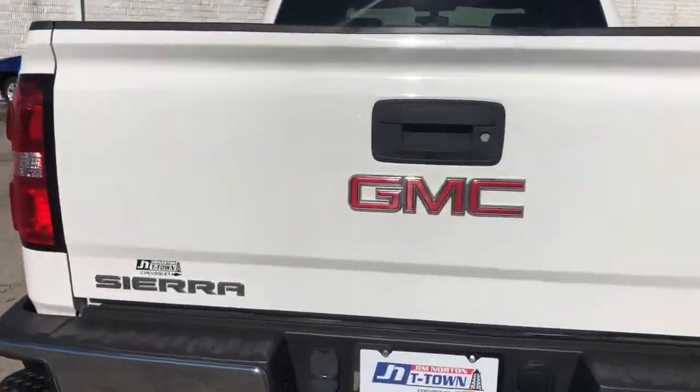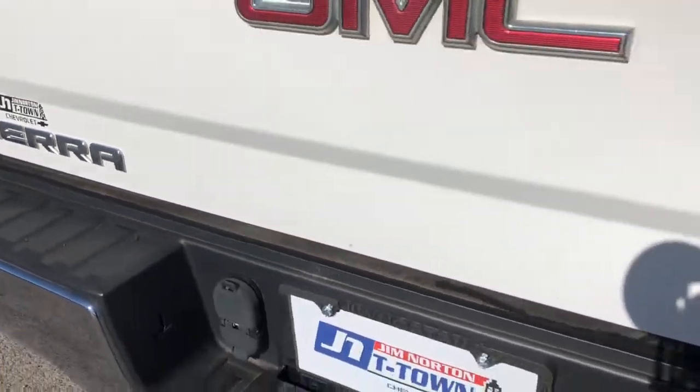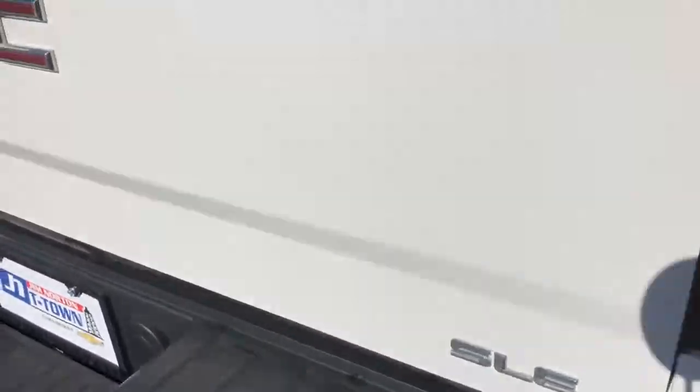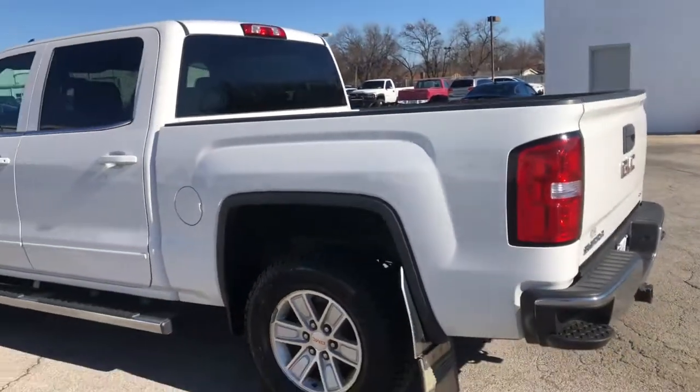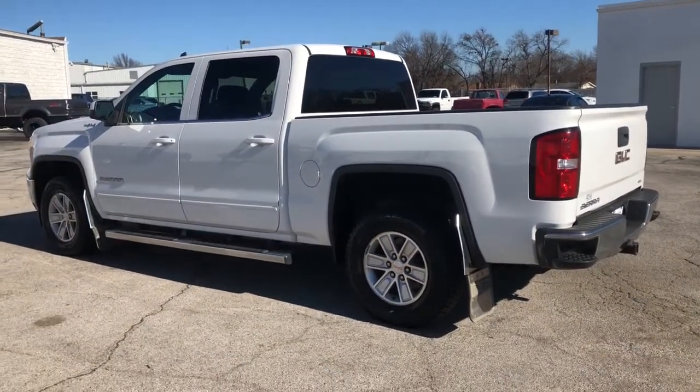These are just some of the great options this vehicle comes with: steering wheel audio controls, electronic stability control, trip computer, power windows, four-wheel disc brakes, power steering.